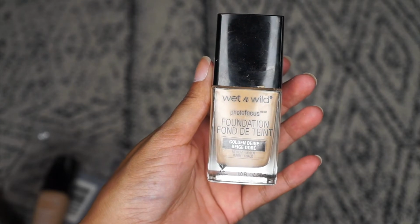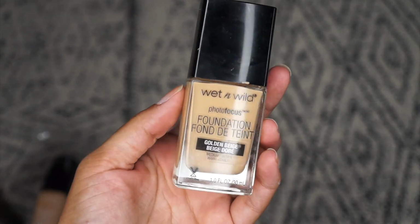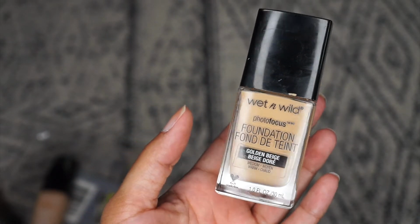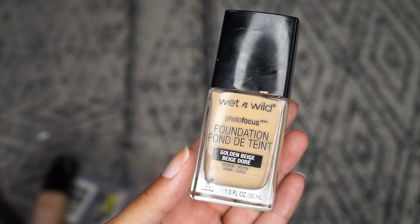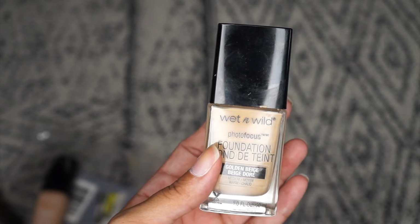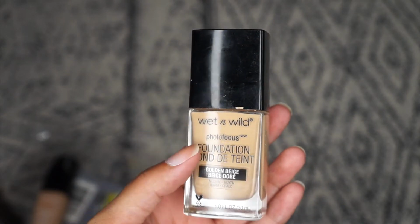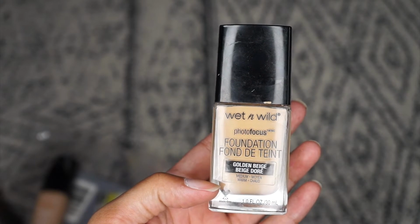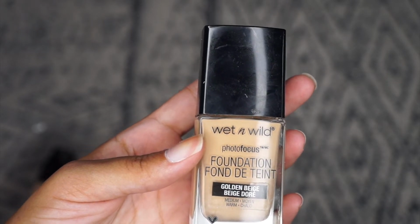The Wet n Wild Photo Focus foundation, I have the regular one, the original, in Golden Bay. I always say I have a love-hate relationship with this foundation, but at the end of the day, I do have to say this is my favorite foundation at the drugstore that I have tried. The reason is, I've learned to apply it with the brush, and I like the way it applies with the brush better than a sponge. When I first apply it and put my powder and everything on top, I feel like it looks cakey. Even if you don't put powder, then it doesn't look cakey. It actually looks nice. But I am oily, so I need to set my foundation. If not, I'll be oily within the hour. To me, this foundation looks better the longer you wear it. So of course, I'm keeping it.